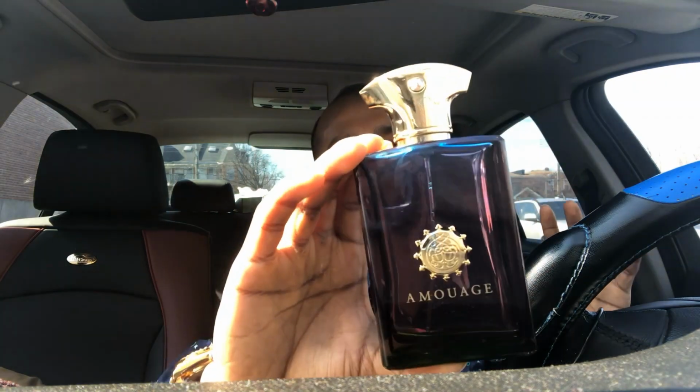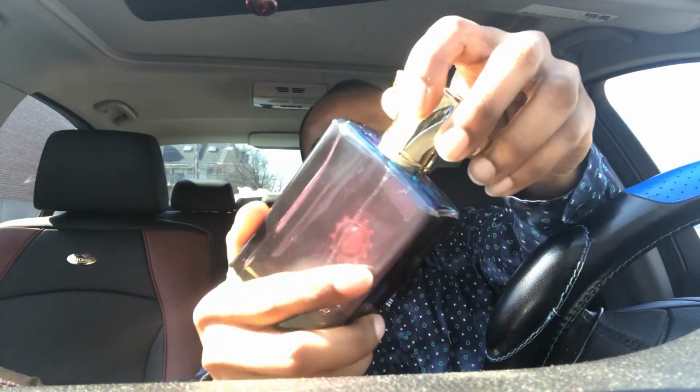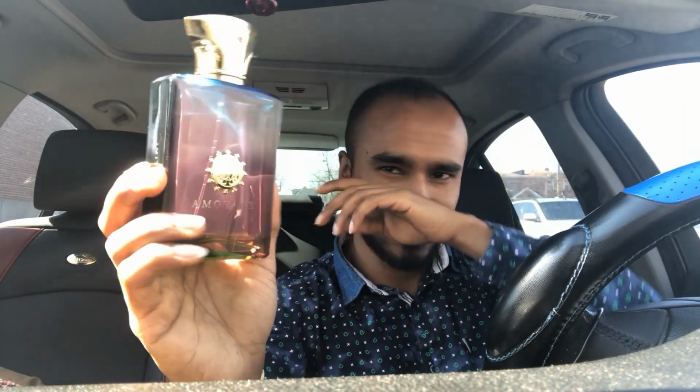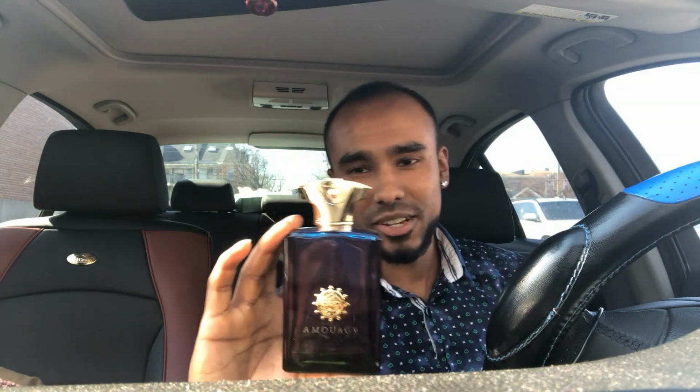Imitation Man by Amouage. First of all, let's look at the bottle. This is the coolest bottle I have in my collection. Neon colors, magnetic cap, it's the Andy Warhol design theme. Very nice, beautiful presentation. Wow, 10 out of 10 on the presentation.